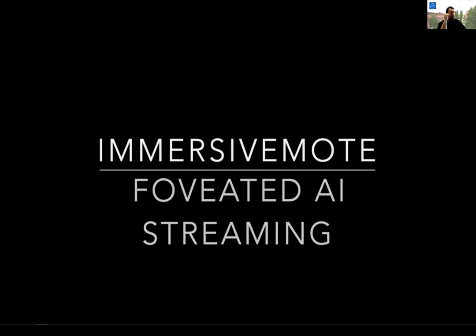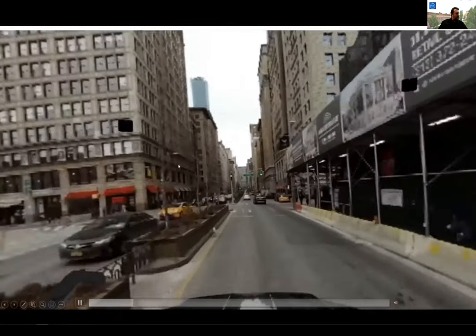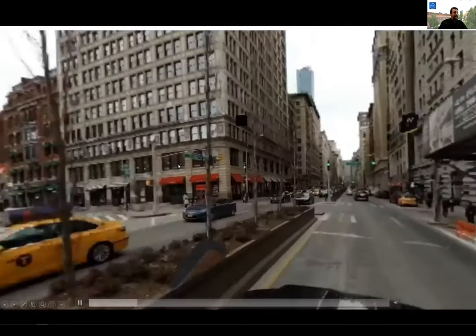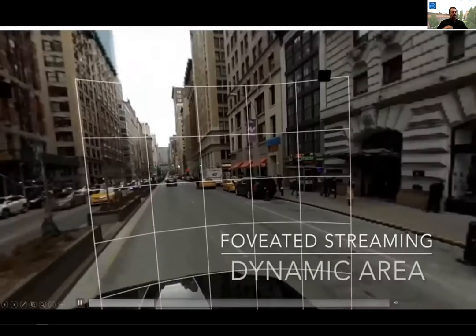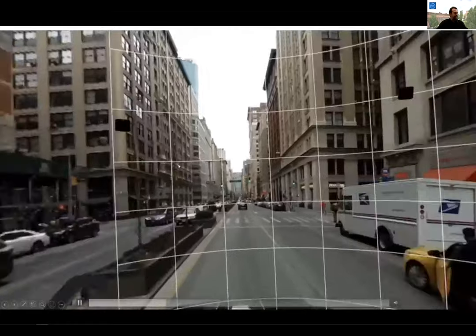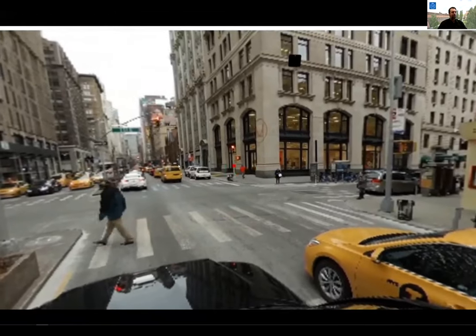So I want to briefly show an embodiment of this that is working with real-time streaming, where basically we show the formation in real time of a high-quality region and low-quality background. And this is dynamic and extremely reactive to wherever the operator looks. And of course, the size of this is adaptive with the available bandwidth.